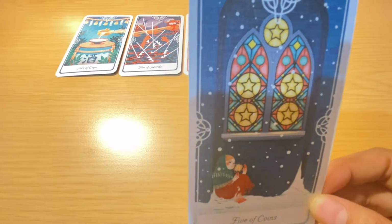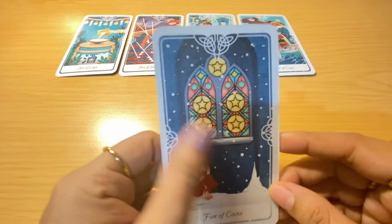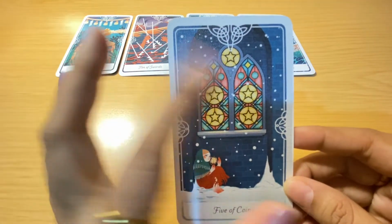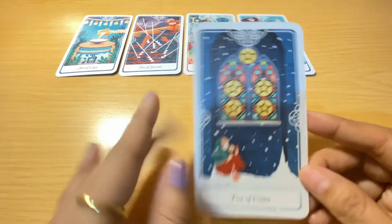I've realized this 5 of Coins card is the same in most of the decks. Even if it doesn't have this picture or this artwork, it's almost always similar.